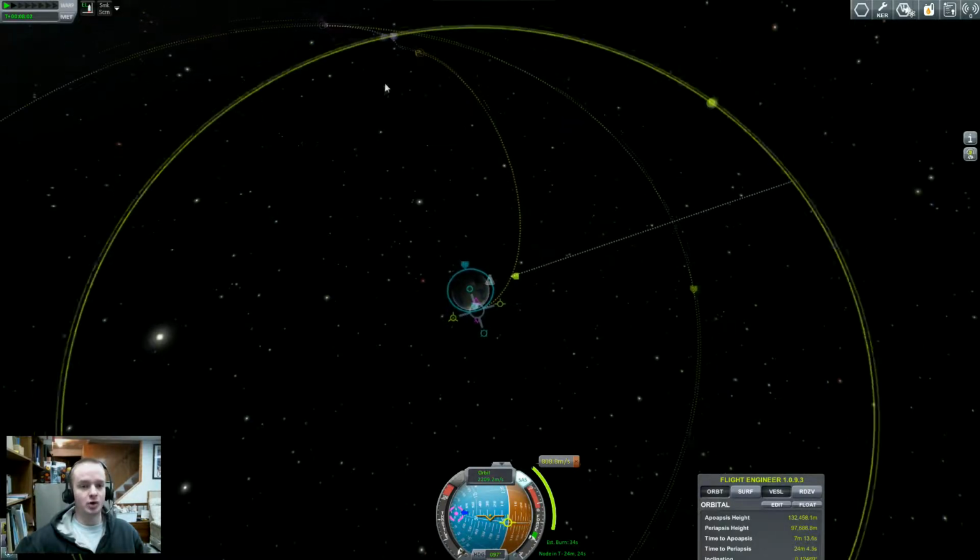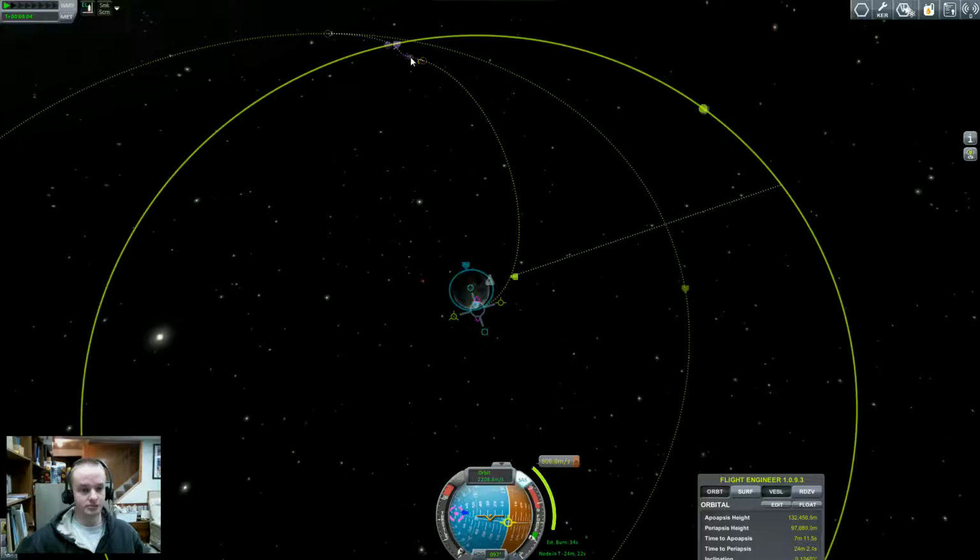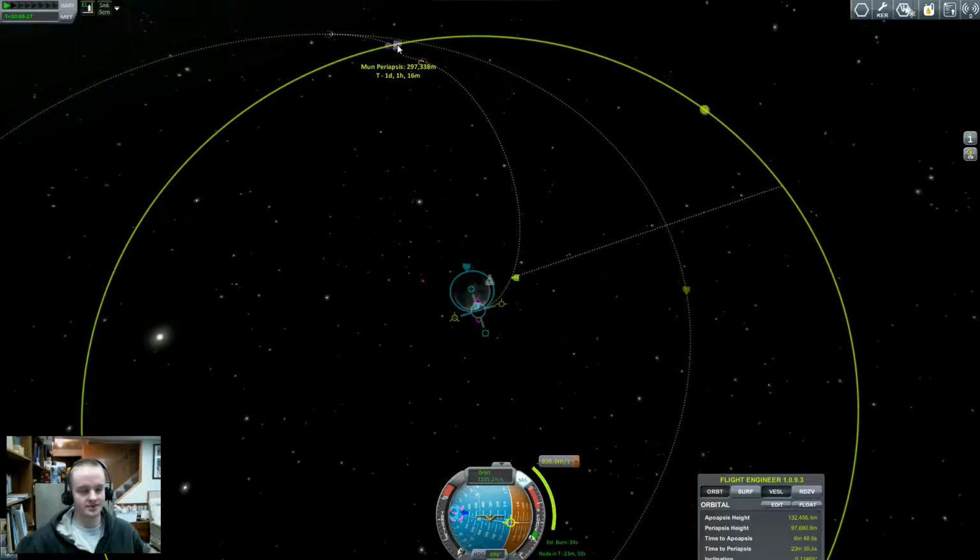And then this purple dotted line here is when I'm within the moon's sphere of influence. It means I'm no longer in Kerbin's sphere of influence. I'm now being controlled by the moon. And then this here, this is key. This is my periapse with the moon. I want to get that a little bit closer if I can. If I can't really, it's okay.